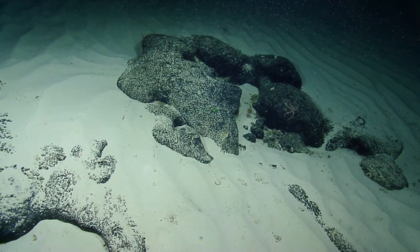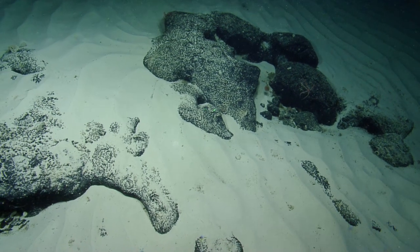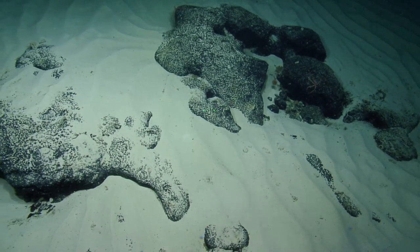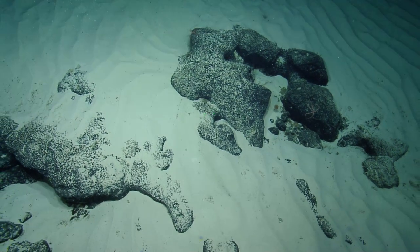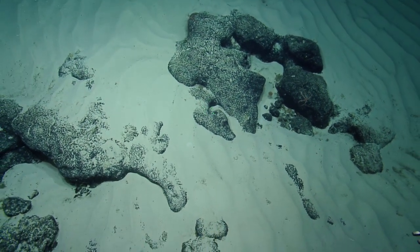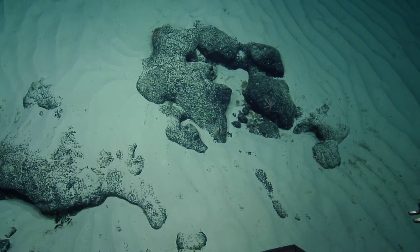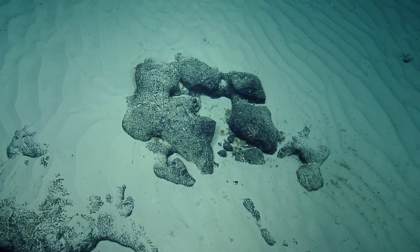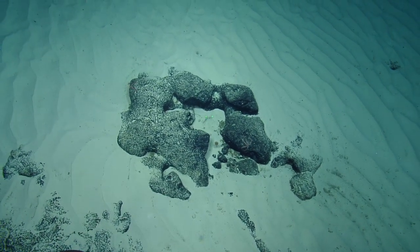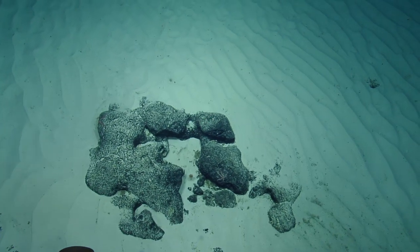Where's my camera here? Chris, did you say what's your favorite deep sea? If you could be a deep sea critter, what would it be? I don't know, I might want to be one of the sharks. They live for a really long time. Ooh. I think that'd be pretty cool. Yeah. Daryl, what about you? You could be any deep sea critter, what would it be?